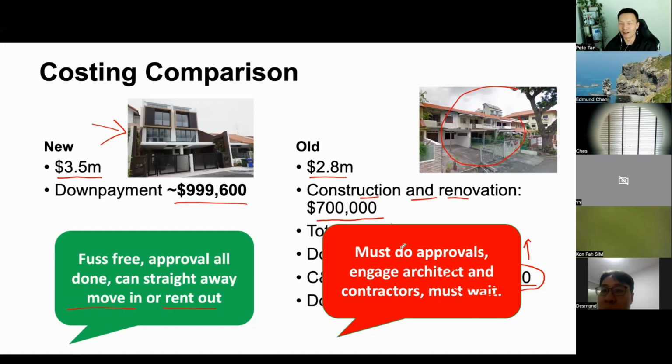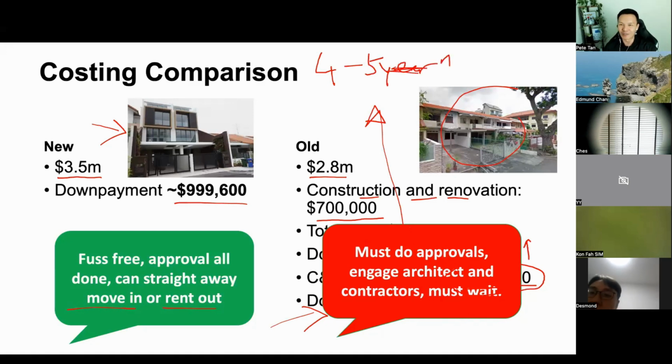Whereas if you are looking at the old one, you need to spend quite a lot of time on approval, contract, building, and stuff like that. You must wait. And usually how long? This is a ballpark, not actually accurate. For approval all to be done, usually it's about 4 to 5 months, everything cleared, your architect goes and draws everything. Then the construction, maybe another 4 to 5 months.